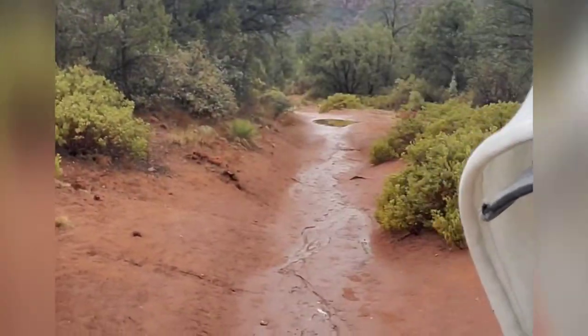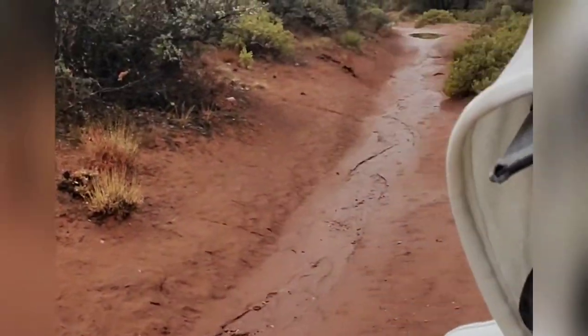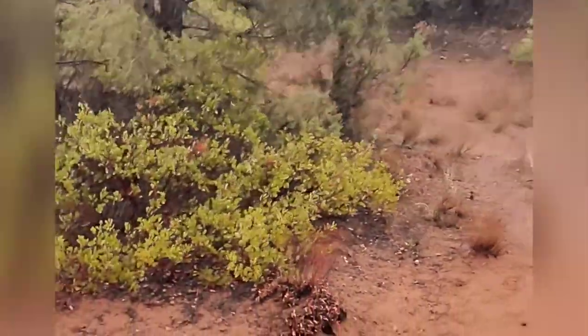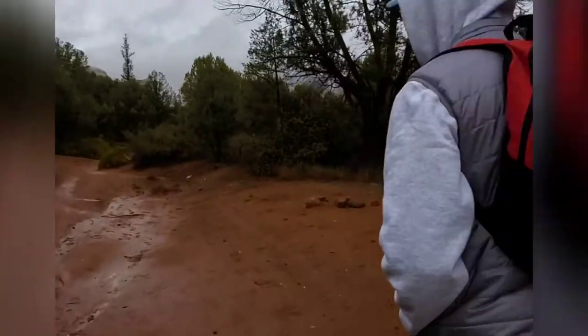So we are on the Long Canyon Trail, which heads all the way to the birthing cave, I believe. Hopefully we don't get lost. We saw a sign about wildlife and bears, and now we are a little bit paranoid. We'll be fine.